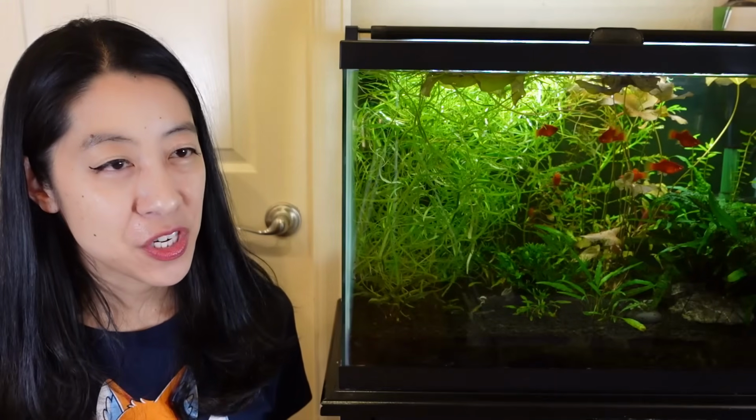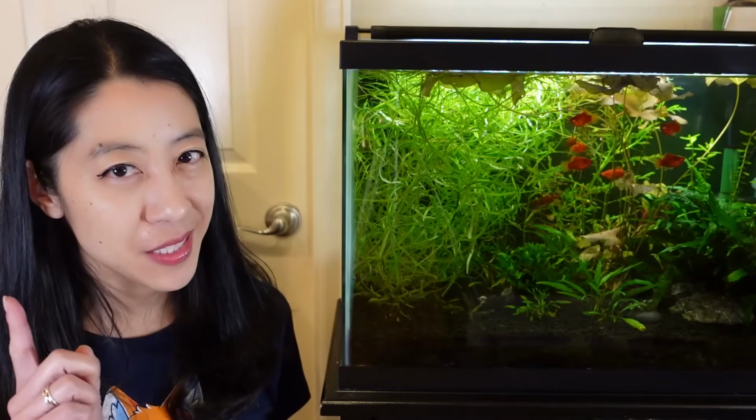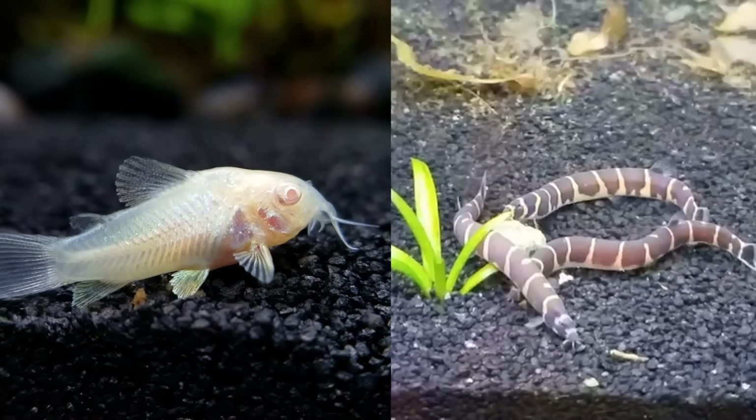Looking for a fun little fish to cruise around in the bottom of your tank? Then let's talk corydoras versus loaches. Battle of the bottom dwellers.